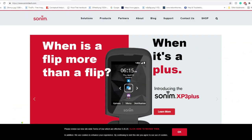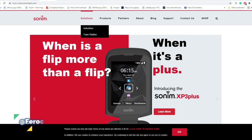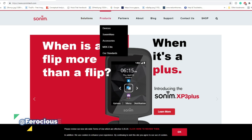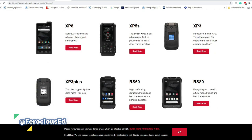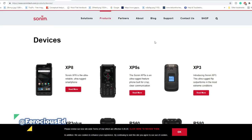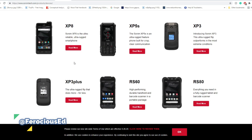So SONIM, as you can see here on the screen, they have something to do with mobile solutions. Whether by industries or case studies, they provide solutions, and some of their products include devices, Sonimware, accessories, and the MBK Elite, and they also show their standards. You might have seen these devices before in the market. I've seen them around AT&T, but they are available in the market in general. And they're supposed to be rugged kinds of devices.